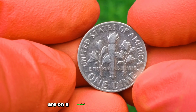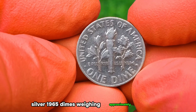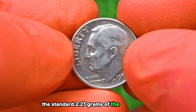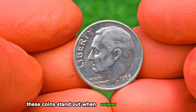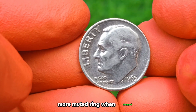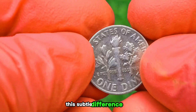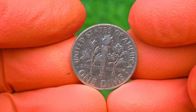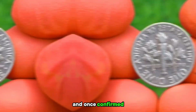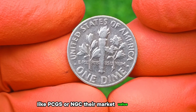Collectors today are on a constant hunt for these elusive silver 1965 dimes, weighing approximately 2.5 grams instead of the standard 2.27 grams of the clad versions. These coins stand out when weighed on precision scales. Moreover, they emit a softer, more muted ring when dropped, in contrast to the high-pitched ping of clad coins. This subtle difference has become the focus of many coin enthusiasts who understand just how rare and precious these silver strikes are. And once confirmed authentic by a professional grading service like PCGS or NGC, their market value skyrockets.